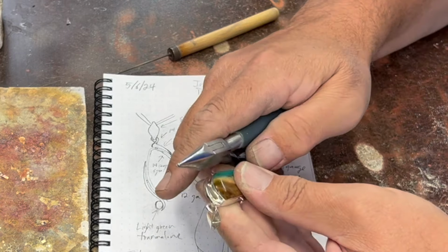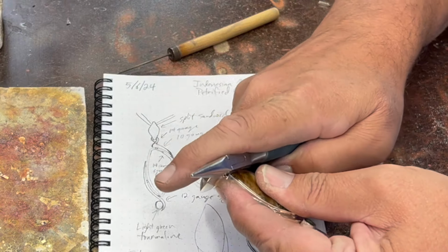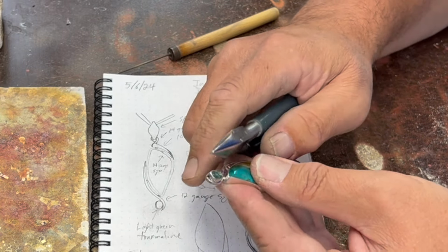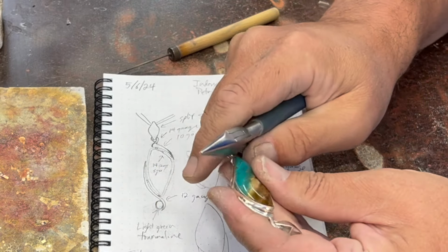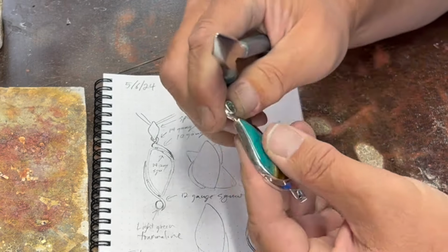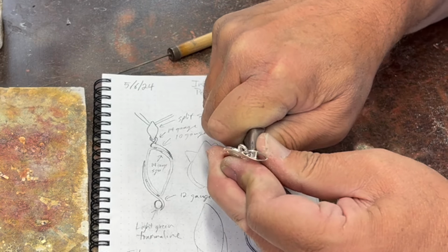Like I said, with an opal, it's easy to forget and get a little too aggressive when you're doing this kind of thing, so you need to be a little careful with stones like that. That's why I don't generally buy really expensive opals, because I'm always afraid I'm going to slip a little bit and break one. This is called burnishing, and what I'm doing is I'm just kind of rubbing that top edge.